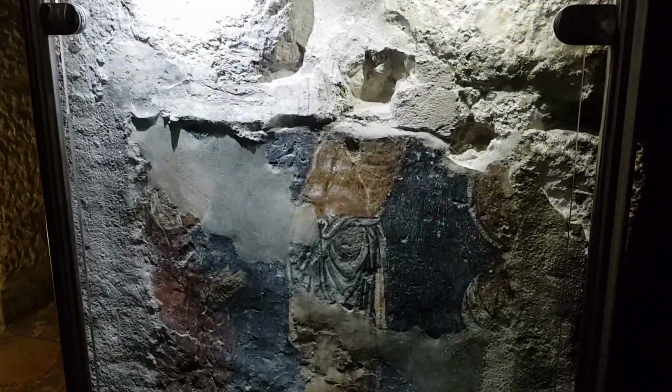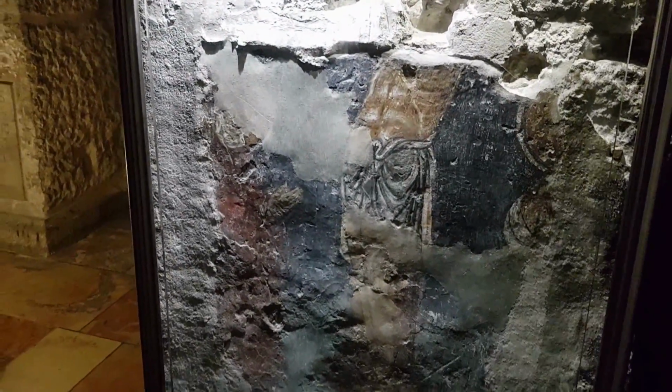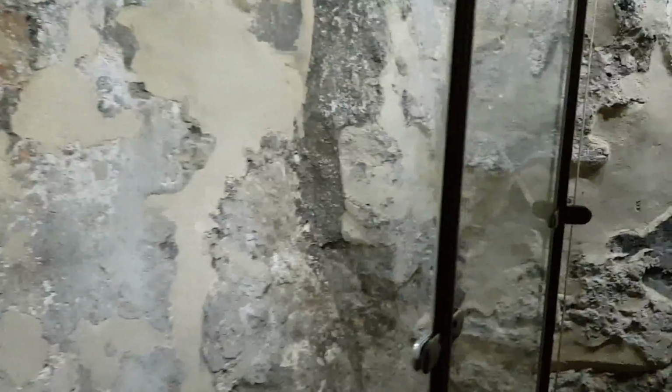We found here a fresco of Jesus. I'm not sure if it's from the Crusader time or before, and I'm afraid to talk about it, but it's still ancient. We found a lot of crosses lately. Then they cover it. For example, here they cover it with a kind of glass, because it's quite ancient and quite important.